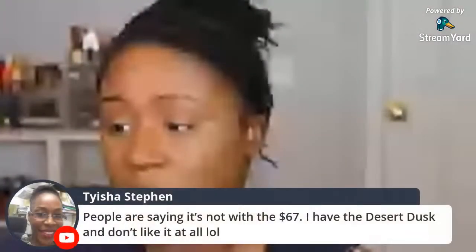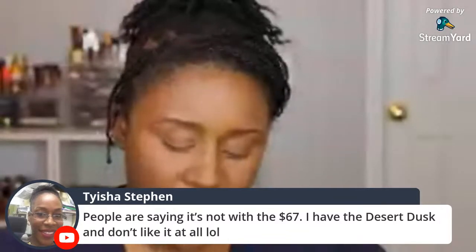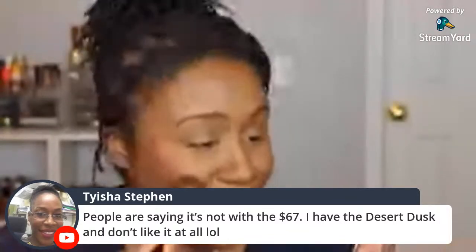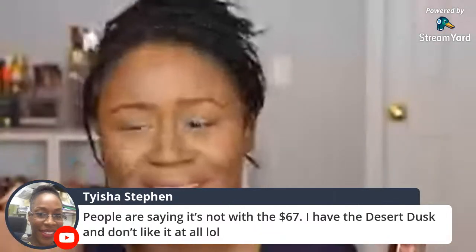I'm going to quickly put some blush on. I'm going to use the Hourglass At Night blush. People are saying it's not worth the $67. Oh, okay. So, I don't know. The reason I picked it up is because it looked pretty. It's probably not the best reason to pick it up, but it looked pretty. So we'll see.